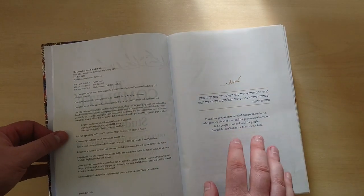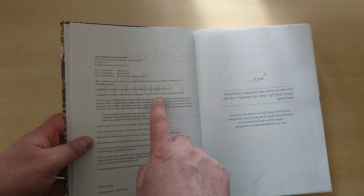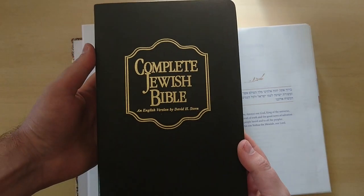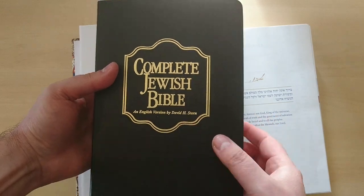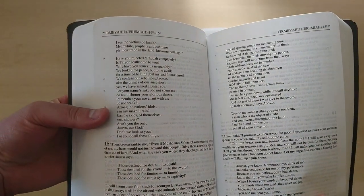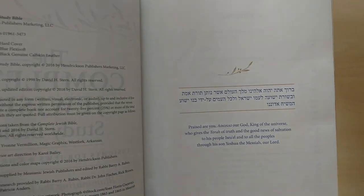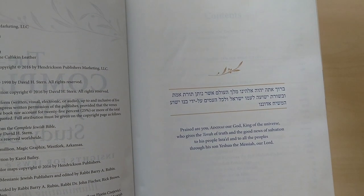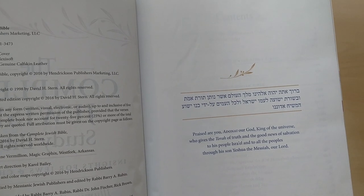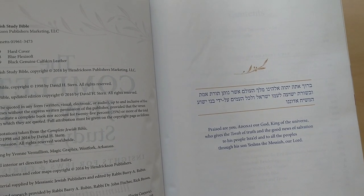The text of this Bible is the Complete Jewish Bible text that was translated by David Stern. You may have heard of him. And I'm just going to show you, I have here the actual Complete Jewish Bible, an English version by David Stern. And as you can see, it's a similar format in paragraph. And this is the text that this study Bible is using, but obviously with the study articles. And this is a typical messianic prayer, in the Hebrew language and in English. Praised are you, Adonai, our God, King of the universe, who gives the Torah of truth and the good news of salvation to his people Israel and to all the peoples through his son Yeshua the Messiah, our Lord.